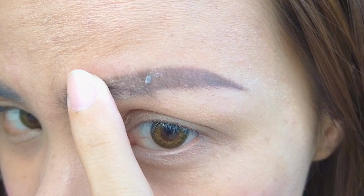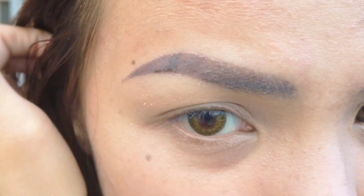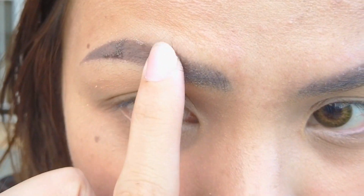Magbabakbak na. And dapat, continuous lang yung paglalagay ng ointment para hindi grabe yung pagbabakbak.